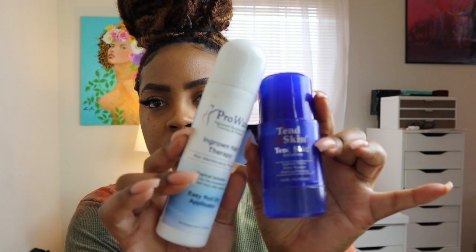This one I actually got from the first waxer I went to, and it's called Pro Wax, Advanced Brazilian Wax Training and Products, Ingrown Hair Therapy. This one was through my waxer. Most waxers will definitely have products that you can buy and take home. This one's just from Target, I believe. 10 Skin Solution for ingrown hairs, razor bumps after shaving, and waxing. So two great products here. And they just come in a nice little rollie. You roll it on, you're good to go.